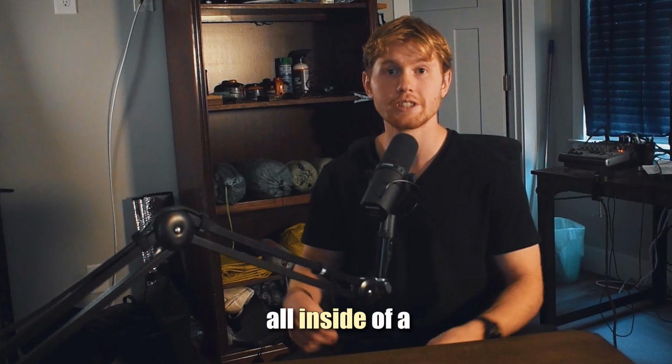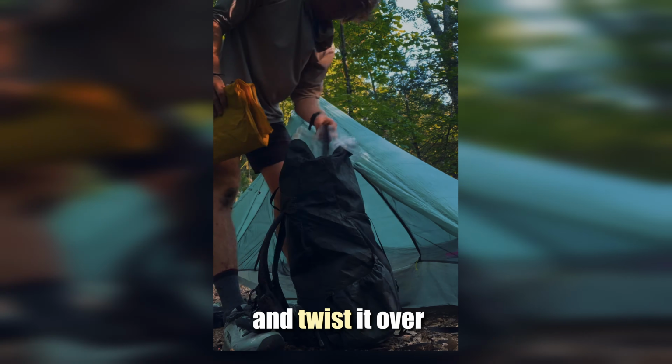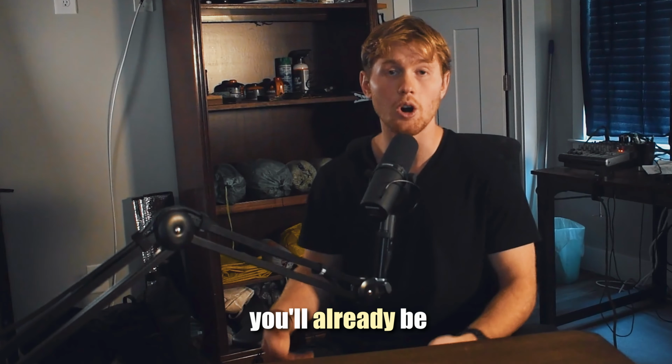The best way to go about protecting your dry clothes and your sleep system from rain and water is to stuff it all inside of a bag liner or some sort of trash bag. And when you're finished, roll up the top and twist it over on itself. So now, if unexpected rain catches you off guard, you'll already be prepared.